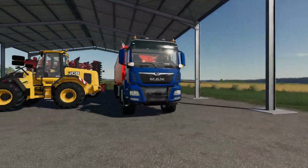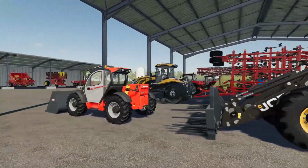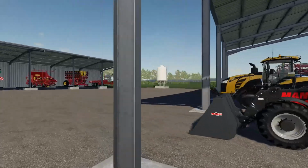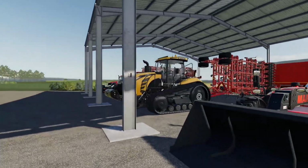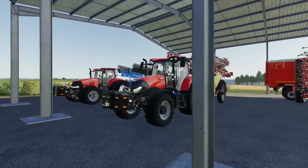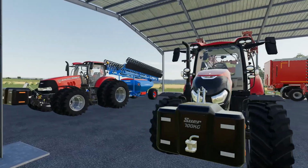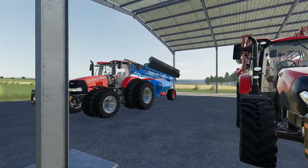So we've got our MAN lorry in there, the loading shovel which does the muck carting, the Manitou which is used about the farm for general purpose work. Got our other Challenger there which we'll be using in a moment. Our little Maxxum 145 which does all the spraying. The Puma 240 which does some of the drilling.